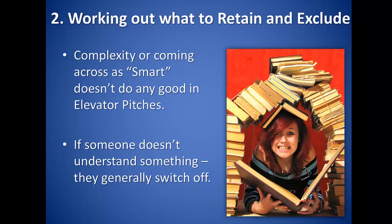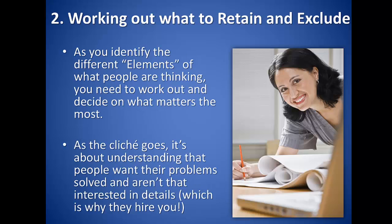Now, here is the big issue that I see. A good elevator pitch is not about trying to be smart or proving you're intelligent or using big words. I've never seen it work. At the end of the day, if people don't understand something, they don't say anything. You want to keep everything you're saying as street language and simple as possible so people just get it. Because the reality is we're all busy, we're all flat out. If we don't understand something, we tend to just switch off and move right along.